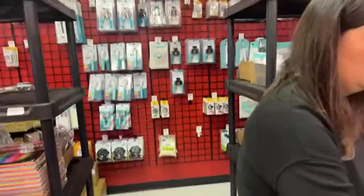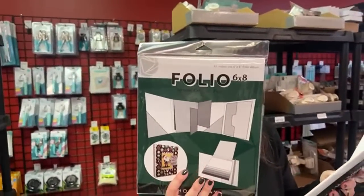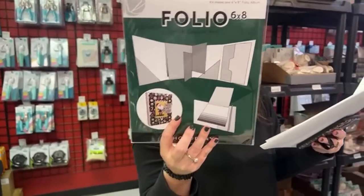Oh, my goodness. The last one. There's a folio, 6x8 folio. This is a good one. There's just a few left.